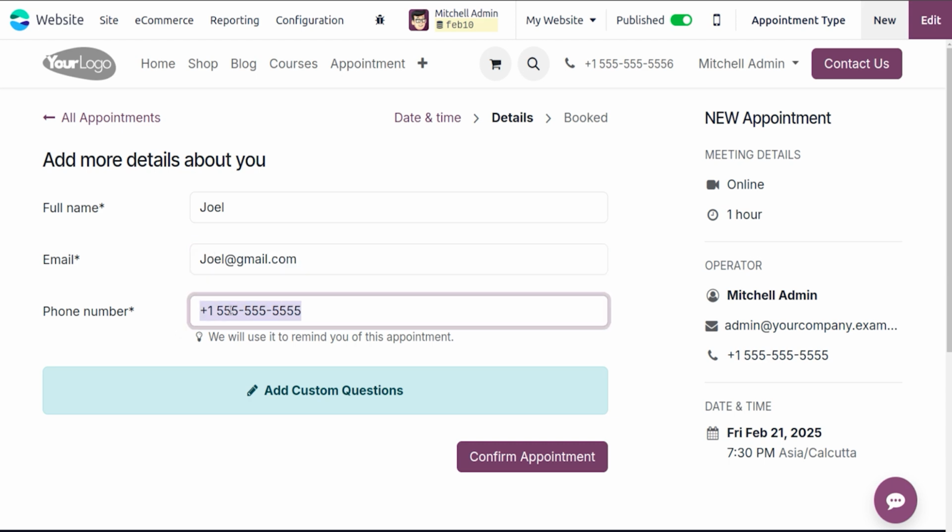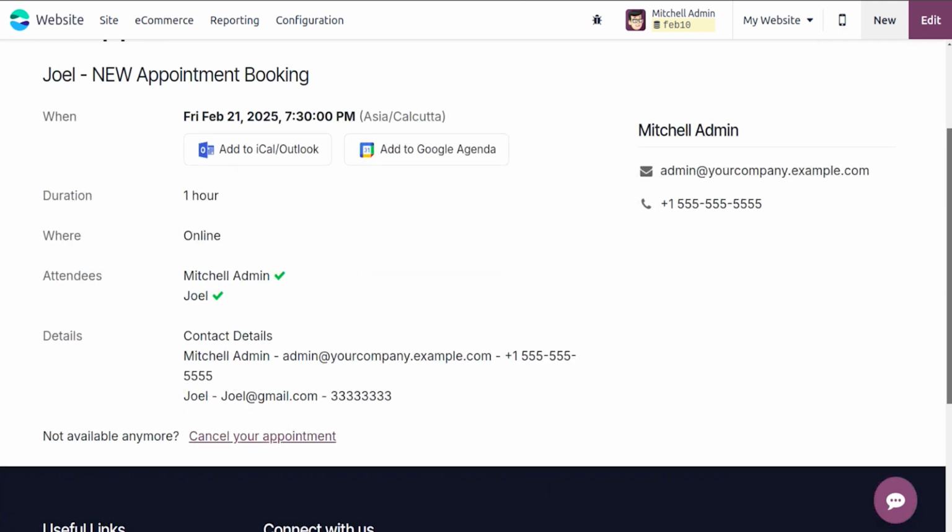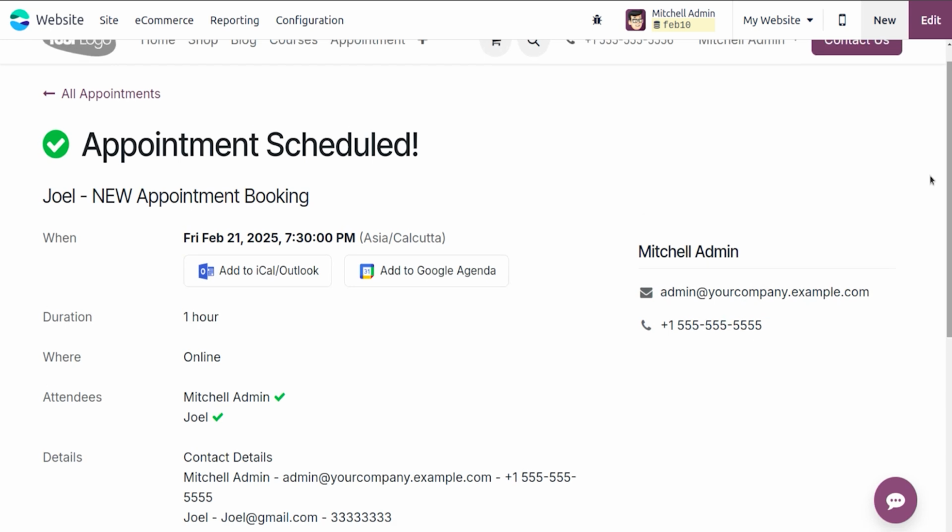Then here we need to specify the phone number. It's possible to add some custom questions. After adding such details, we can click the confirm appointment button. Then here we can see the appointment is scheduled, and here we can see the details like when, the duration, where, and the other details can be shown here.